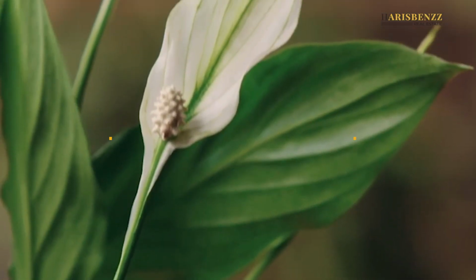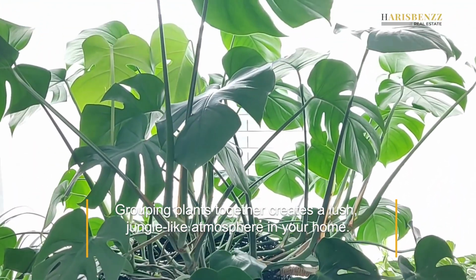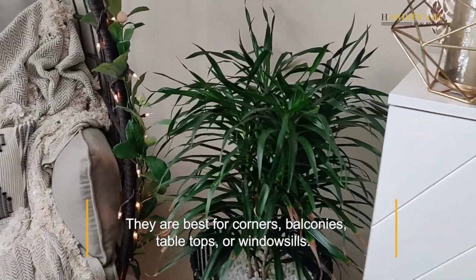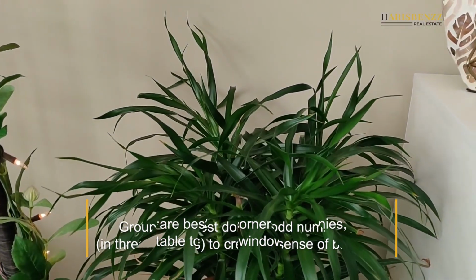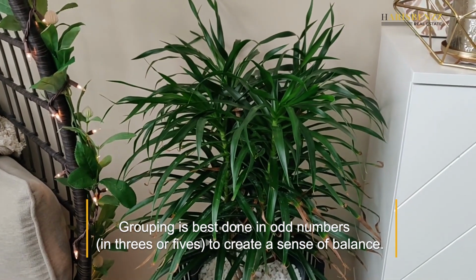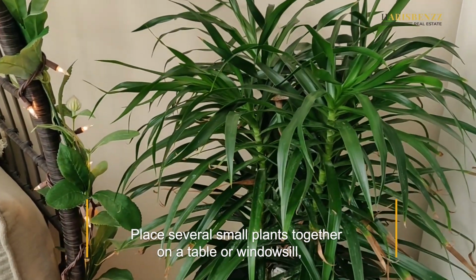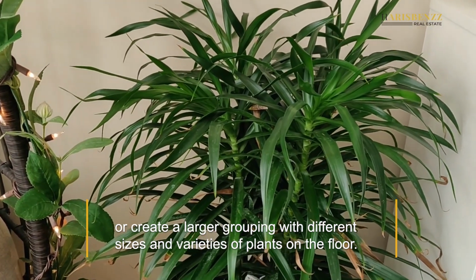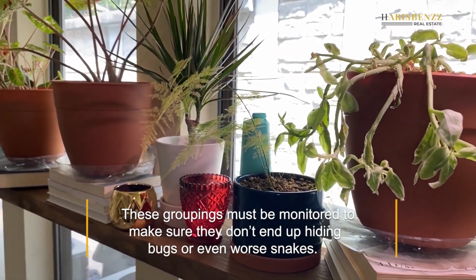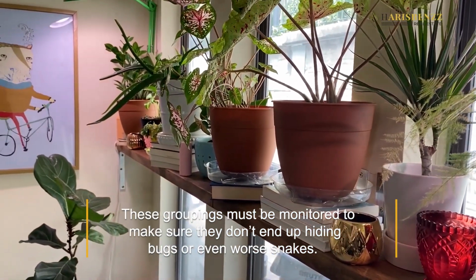Group plants together. Grouping plants together creates a lush, jungle-like atmosphere in your home. They are best for corners, balconies, tabletops, or windowsills. Grouping is best done in odd numbers, in 3s or 5s, to create a sense of balance. Place several small plants together on a table or windowsill, or create a larger grouping with different sizes and varieties of plants on the floor. These groupings must be monitored to make sure they don't end up hiding bugs or even worse, snakes.